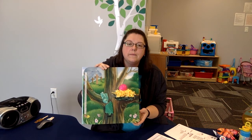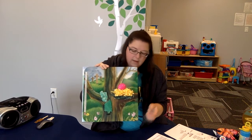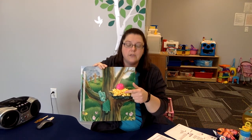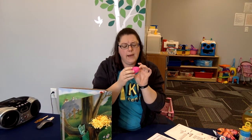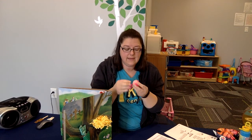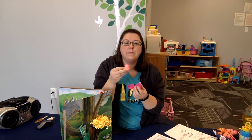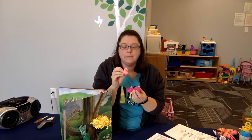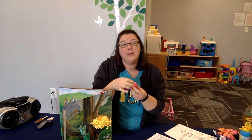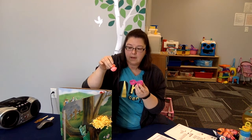Do you see it? Do you see the nest and the egg? The nest is right here on the branch of the tree, and our egg is a pink eggshell. I've never seen a pink eggshell in real life, but I've seen blue ones. Robins have blue ones. And inside this egg is a bird. Actually, this is a rubber ducky, but a rubber ducky is a kind of bird, and so that's what's in our egg.